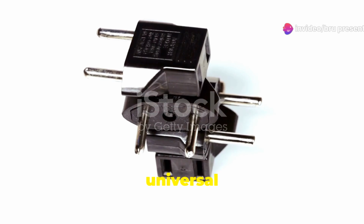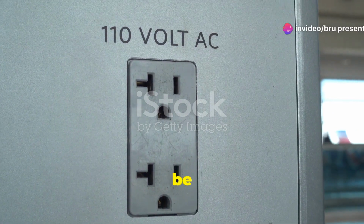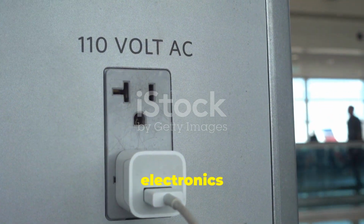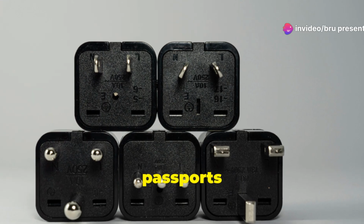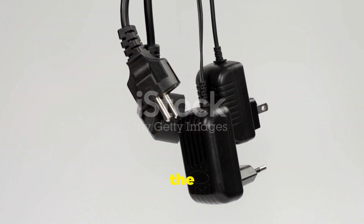Alright, let's talk about universal travel adapters, the unsung heroes of international travel. Because let's be real, there's nothing worse than arriving in a foreign country, exhausted from your journey, only to realize that your electronics are useless because you can't plug them in. That's where universal travel adapters come in. These little guys are like passports for your electronics, allowing you to plug in and power up no matter where in the world you are.